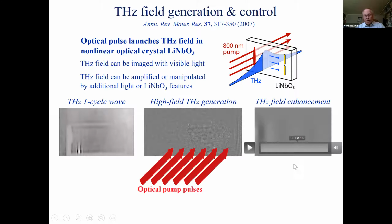What I want to do to start is just briefly illustrate how we make these fields and then spend most of the time discussing what they are good for. We make them by using a short pulse of optical light to irradiate a nonlinear crystal. We use this crystal lithium niobate, others are available. And what this does is it actually shakes the ions around, and since that's moving charges around, a suddenly moving charge radiates. There's a burst of radiation that makes a single cycle terahertz pulse. And that can be visualized right inside the crystal.